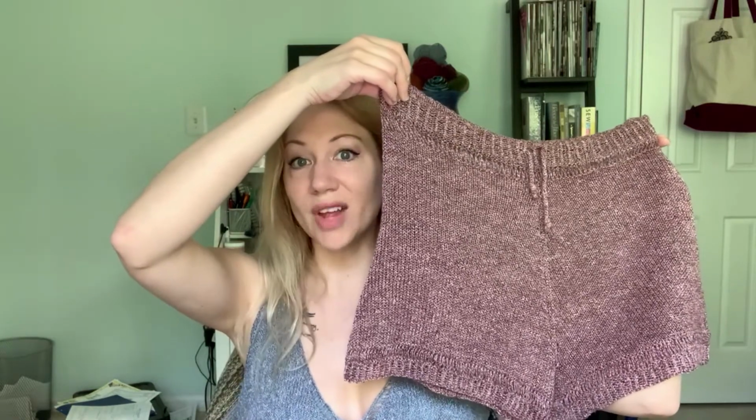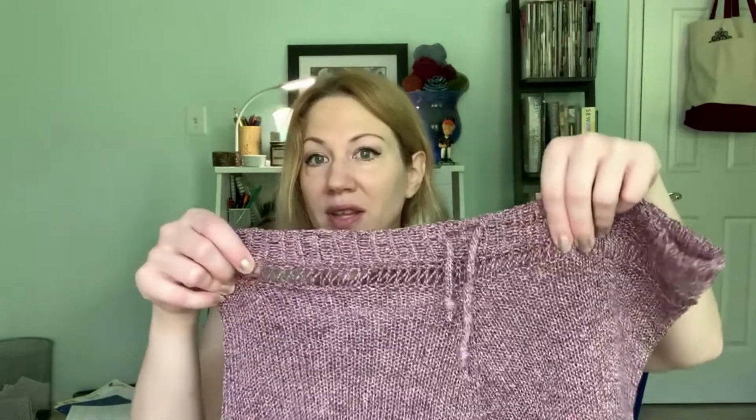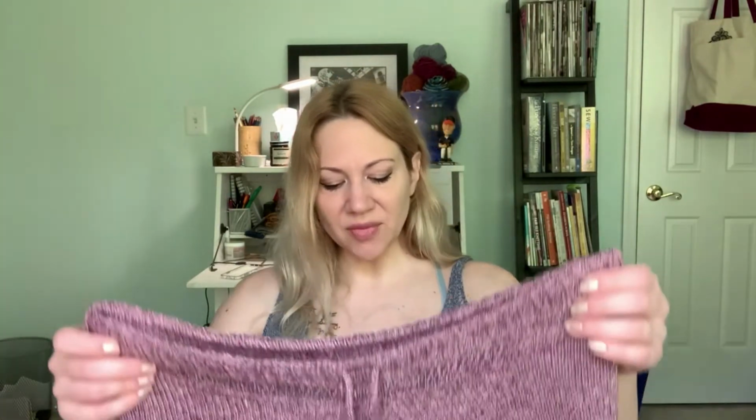So we'll see. The pattern itself is wonderful. It is very well written. It is the folded over waistband. Anytime you're doing a folded over hem or waistband or anything, it's going to be a little bit fiddly, but easy enough to get through that part. You can see that it does have an I-cord drawstring, and you just fold that up in there before you knit the two sides of the waistband together so that it is ensconced in there. You could also probably pull it through afterward. So it's a wonderful pattern.